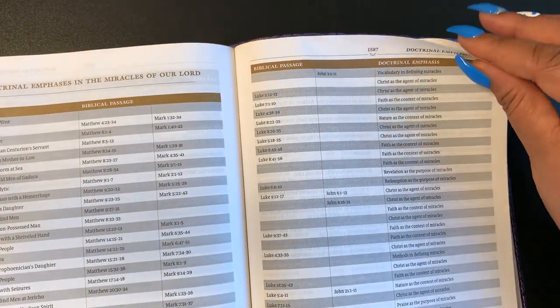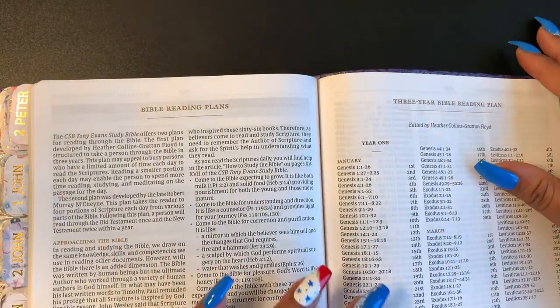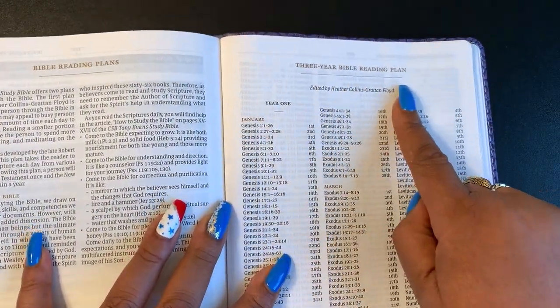More doctrine on the miracles. You see that? This is good. This is good to me. You got your Bible reading plan right over here. You got a 3-year Bible reading plan.